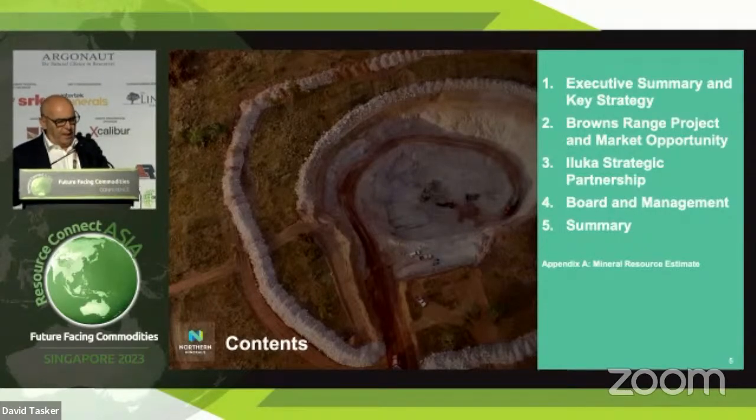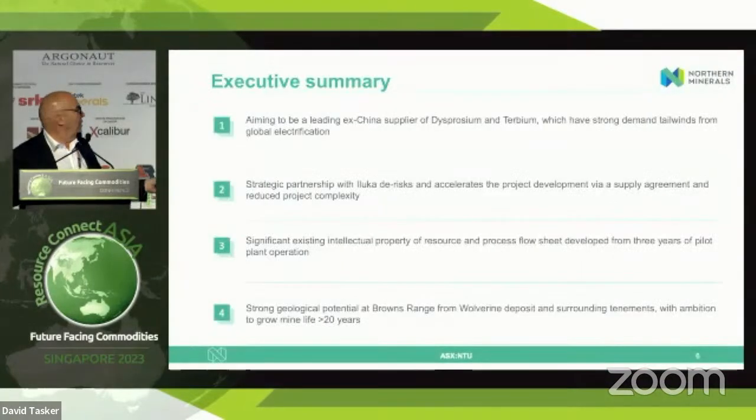We've de-risked this project substantially in a very important partnership that we have with Iluka Minerals. Iluka is building a $1.5 billion rare earth separation plant at Eneabba in Western Australia. It's the second plant outside of China of that size, one I know very well called Lynas, which I was very heavily involved with early on. And this is the second non-China substantial rare earth separation plant.